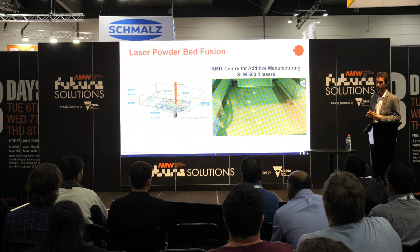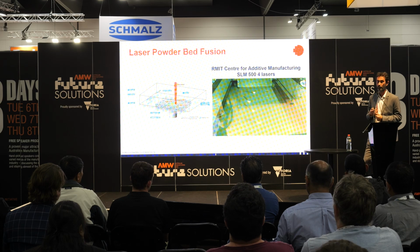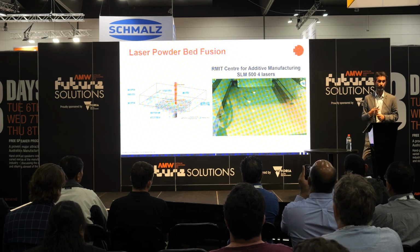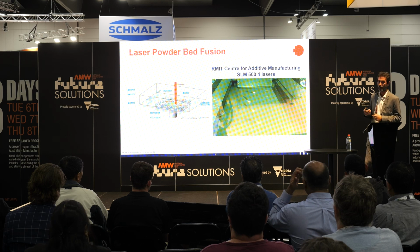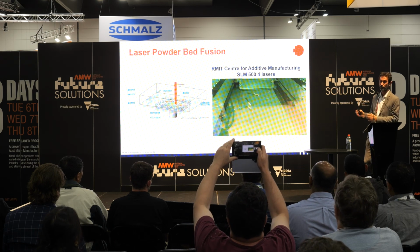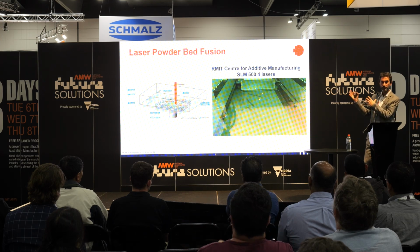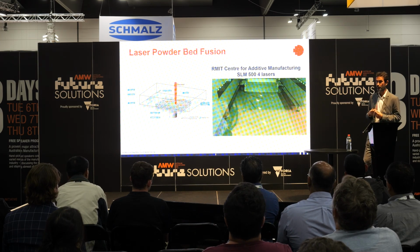So first, let's look at one of the technologies that we use a lot, and we were probably the first institution in Australia to bring laser powder bed fusion to Australia. This is a process where you can see a short video of magical lasers working together, in this case 4 lasers, trying to fuse a very fine powder to produce a part.